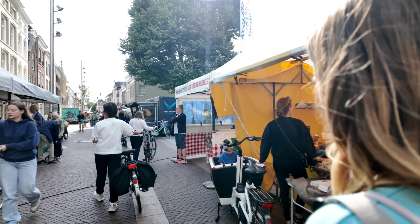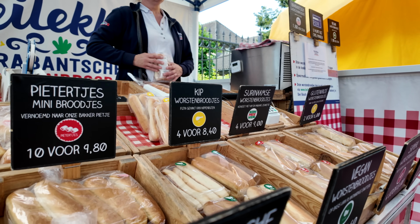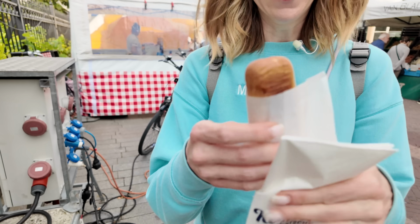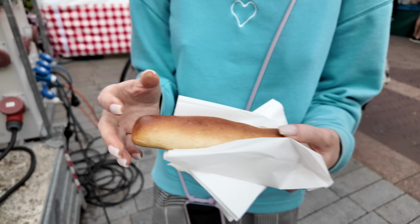Okay, first we are in worstenbroodjes territory, therefore we have to stop for worstenbroodjes. This is Kalekra, a stall in the market here in Den Bosch that has some interesting worstenbroodjes. All right, here she is. It doesn't look like much. She's hot and beautiful, like all worstenbroodjes should be.